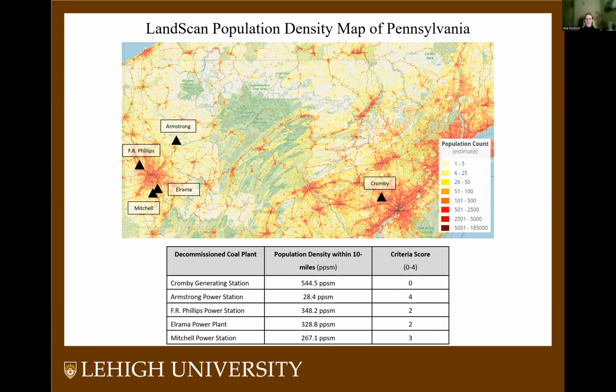So remember that this, because it is a multiplier, the drop off in scores between Crombie and Armstrong will have a major impact on increasing Armstrong's overall site suitability. And unlike nuclear plants, coal plants don't have as stringent regulations when it comes to siting them near populated areas. So this is an important criterion that should be considered when looking at coal plants for SMR siting.